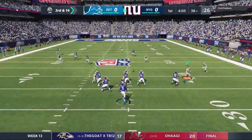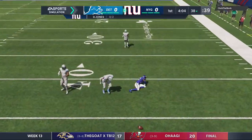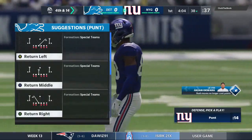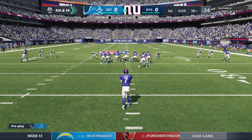Jones fakes the give to Barkley. And the throw there going to be incomplete. That's exactly what defenses talk about. You've got to find ways to get off the field when you can, especially on 3rd down. And 3rd down defense going to be vital in this game. Able to knock that one away and force a 4th down.